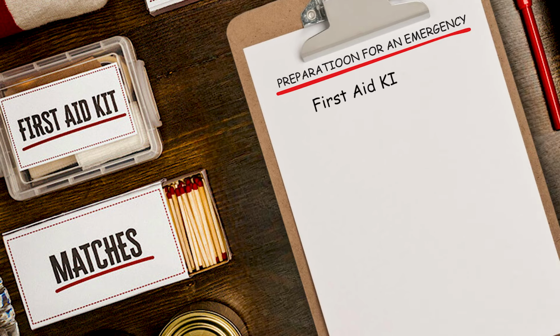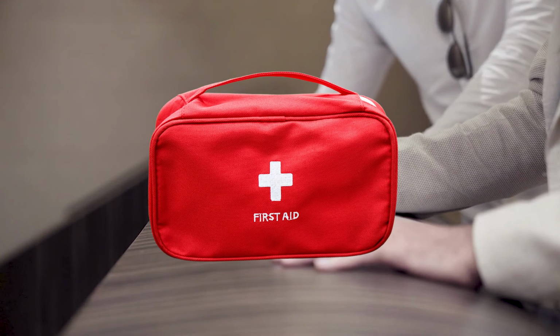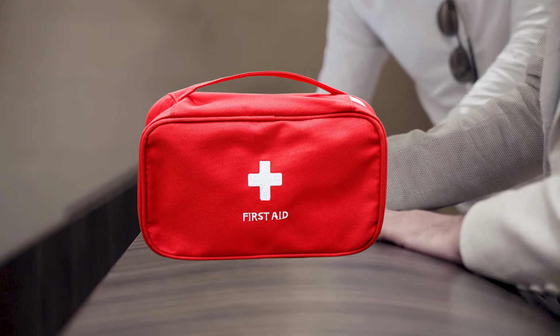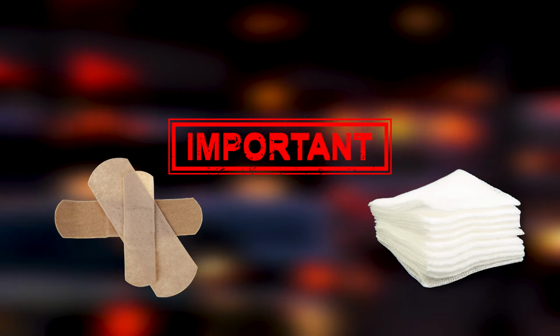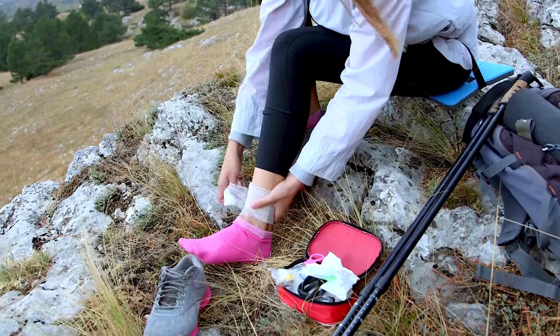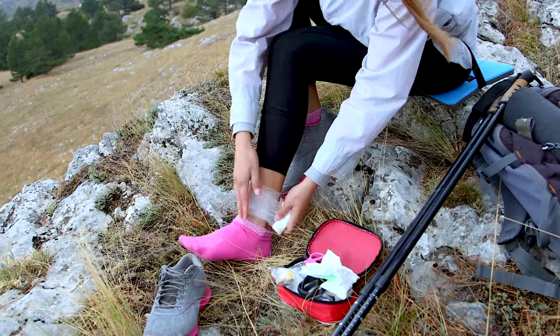First up, let's talk about first aid kits. A comprehensive first aid kit is more than just a box of bandages and painkillers. It's a crucial part of emergency preparedness that can make a big difference in medical emergencies. While basics like adhesive bandages and antiseptic wipes are important, a truly comprehensive kit goes further. It includes items to deal with a wide range of injuries and medical conditions.